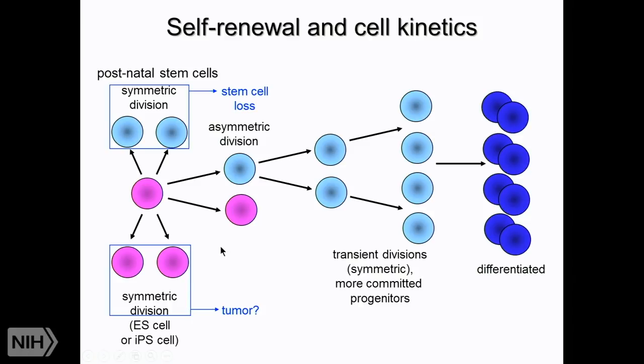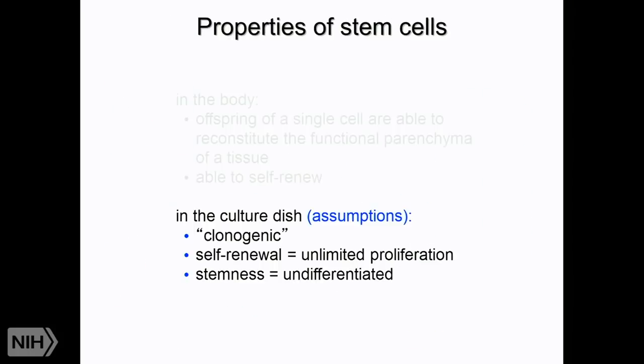But the one thing that we do know is that self-renewal does not mean extensive proliferation. Time and time again, you will hear people say or read in papers that they have a stem cell because those cells proliferate extensively. And that does not make the cell a stem cell. There are other criteria, meaning that they have the ability to differentiate into a functional tissue.